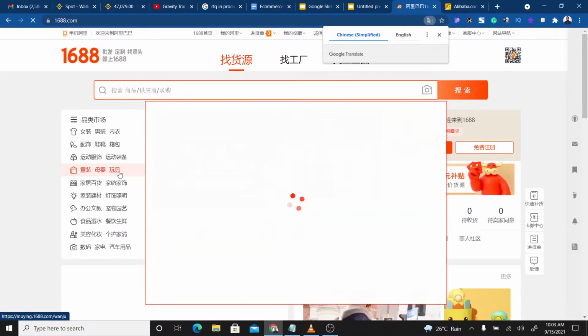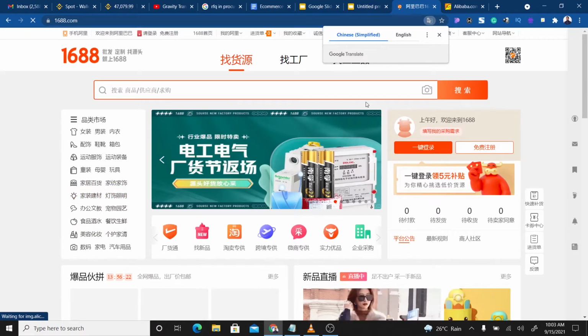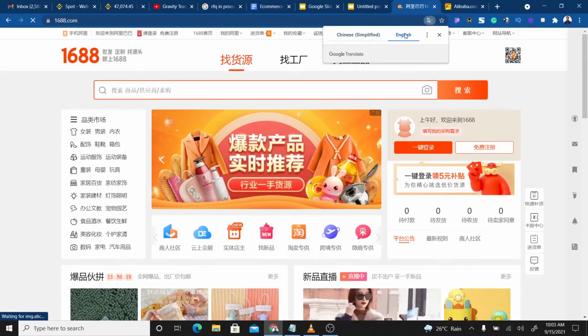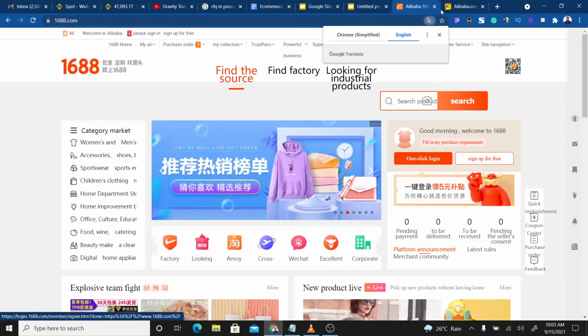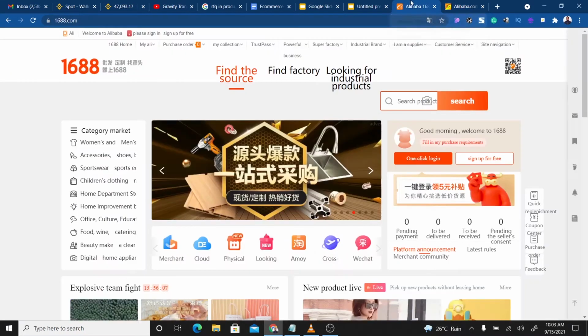Okay, so as you can see, the site is filled up with Chinese language, but you can easily translate the site to English by just clicking English, and you can see it changed everything here to English. It's basically almost the same thing as Alibaba, but in most cases you can find a far cheaper product here than you can find in Alibaba.